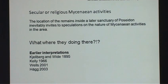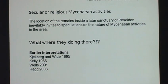As I write here, the location of the remains inside a later sanctuary inevitably invites speculation on the nature of Mycenaean activities in the area. What were they doing there? Kjellberg and Wiede, when they discovered the Mycenaean remains, saw it as proof of the Calaurian Amphictyony, do you pronounce it like that? Going back to the Late Bronze Age, this league of city-states with the seat on Poros. They mentioned that in their report.